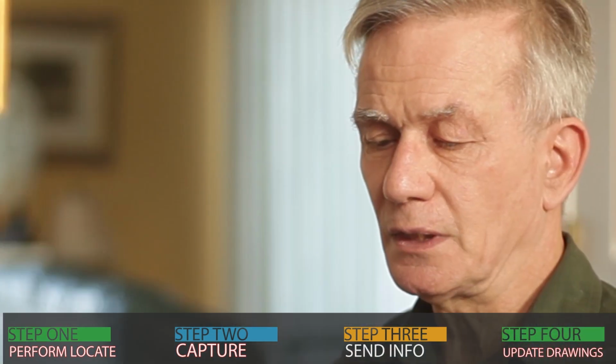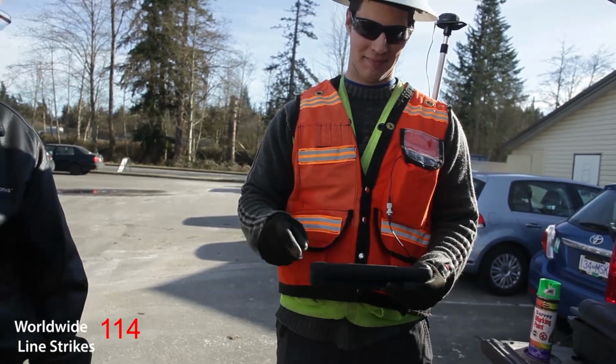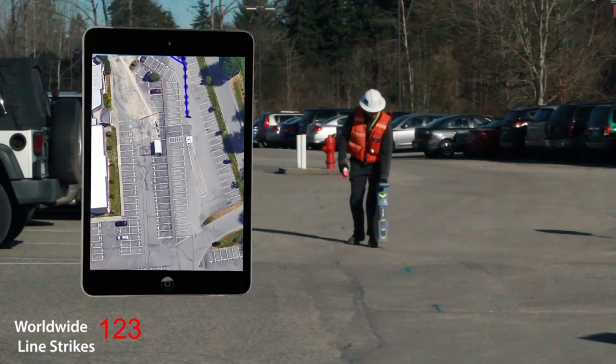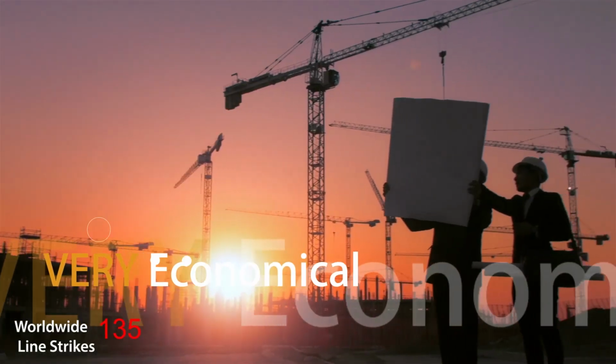Which means we just take a locate tool and the locate process that's used today. We couple those to a GPS receiver so that during the locate process, we capture the precise location of the assets. It's intuitive. It's simple, it's easy, it's quick. It is a natural progression of the industry to update records using this technology.